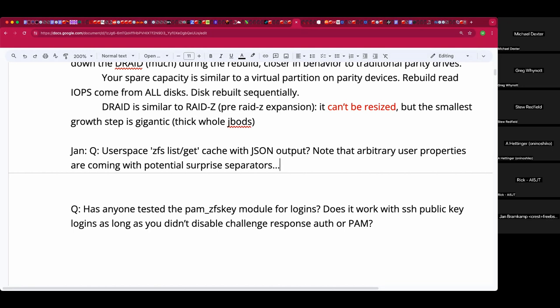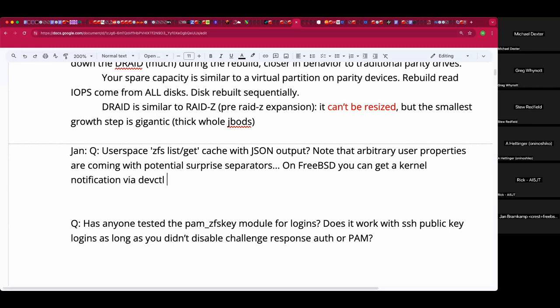The idea was that, at least on FreeBSD, you can get a kernel notification via devctl, something that devd can dispatch on. On FreeBSD 13.2 and newer, you can use the netlink generic stuff for that. You load a netlink generic module to turn devctl messages into netlink messages, and then you can consume the stream of, hey, the kernel knows that this property has changed, and then you can read in the value and maintain an almost up-to-date cache of that.